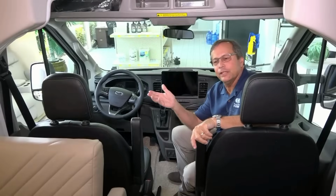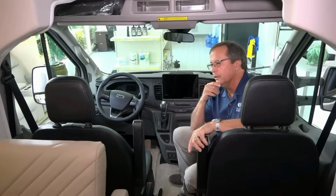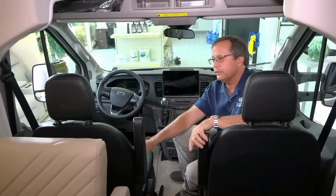So now let's take a minute and we'll head inside and we'll show you some of our cool changes we've done on the inside. Sam, I'm sitting in the driver's compartment right now, and I wanted to point some things out in the driver's compartment. If you notice, these are all black leather seats.